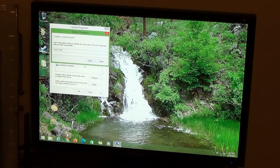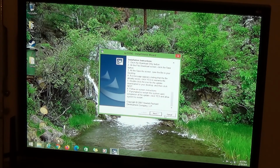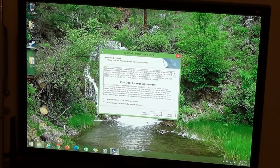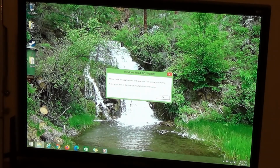I don't want to jinx anything. Let's just assume everything will go according to plan. Alright, here we go. BIOS update. Click next. I accept the license terms. Yeah, I totally read those. Please close any applications and save your files before proceeding. It's a good idea to back up your data before continuing.